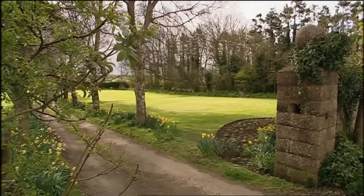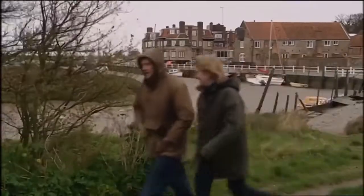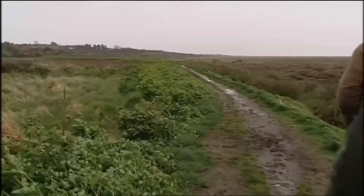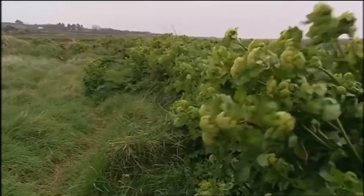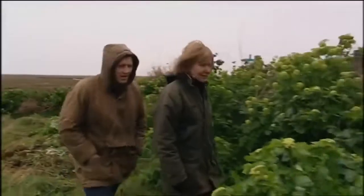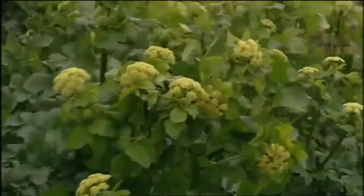Bryony's next project is to add more wildflowers to the borders of her driveway. So she's dragging me out to the North Norfolk mudflats on a bitterly cold day to look at the coastal plant she wants to cultivate, Alexanders. Well, this is how they grow naturally, these wonderful billowy mounds of yellow flowers.